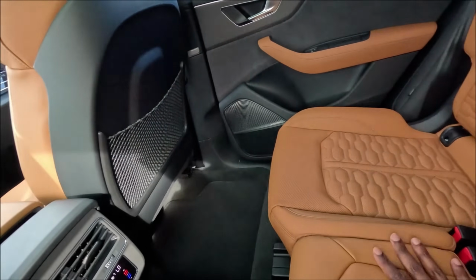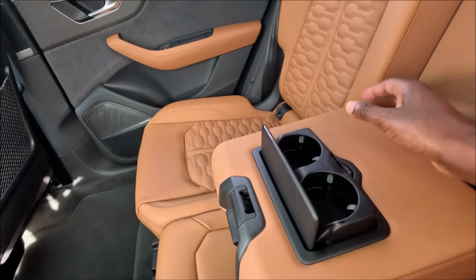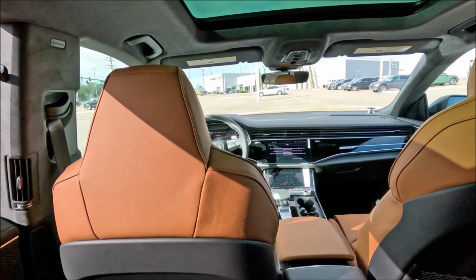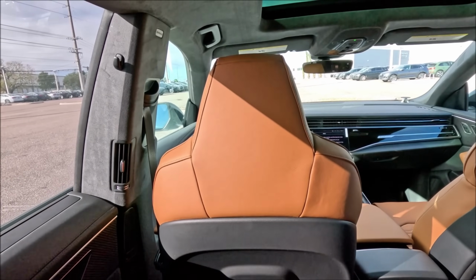And then in these beautiful seats, as you guys will see, we do have a nice armrest here, cup holders here as well. Look up top, we got the beautiful panel roof, letting in a lot of natural light. What else would you want out of a performance SUV when it comes to rear seat occupants? This is great when it comes to the overall seating arrangement.